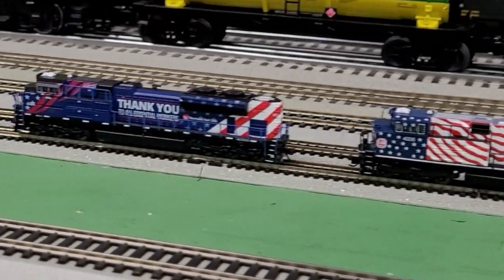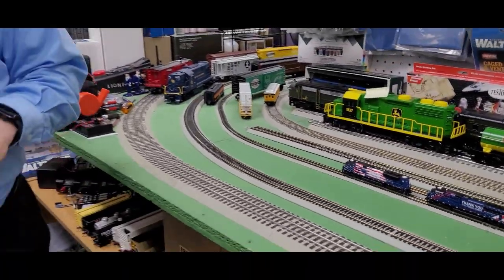I'm sure you've seen these decorated before for HO. I think O scale has also done them too. But this is the first time we're having them in N scale and by Broadway Limited. And of course, you know the great things that Broadway Limited does with their locomotives. They sound great, they look great. Let's fire them up and see what they sound like.